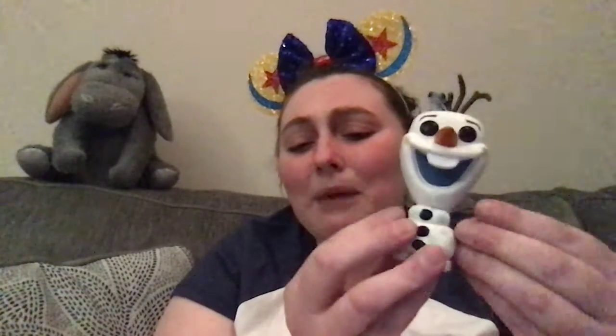I love how smiley he is and how happy he is. When I look at this pop, I just think of warm hugs and sunshine. It just puts me in such a good mood. I think he might be my favorite pop as far as my feelings go because I just love to look at him. So I love this pop. Here he is.